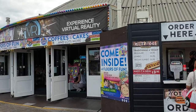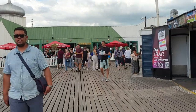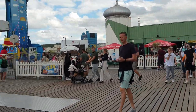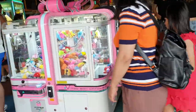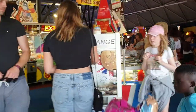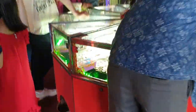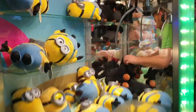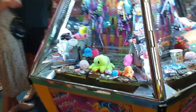So they've got the virtual reality dome. Should we go in here and have a look? Horatio's bar over there. Big ball pit in here now, look, that's all new. The Grippers. 10p machines. The Red Hot.